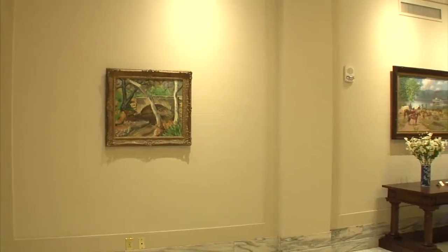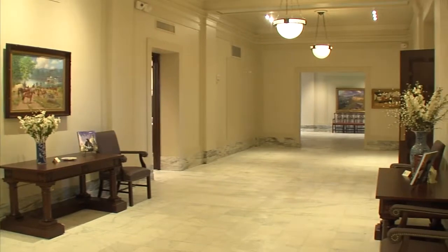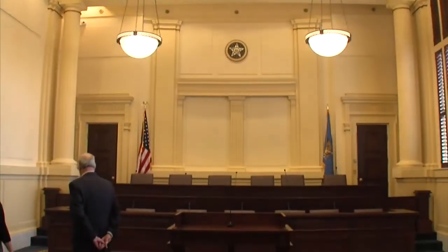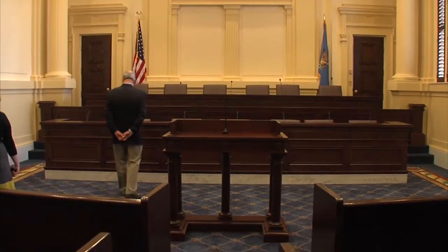Well, we're standing in what used to be the Court of Criminal Appeals, and when the Court of Criminal Appeals was here, they had 5 judges here and all of their staff. We've moved 6 senators down to this area along with their executive assistants, and then made some small renovations to what used to be the Court of Criminal Appeals courtroom.